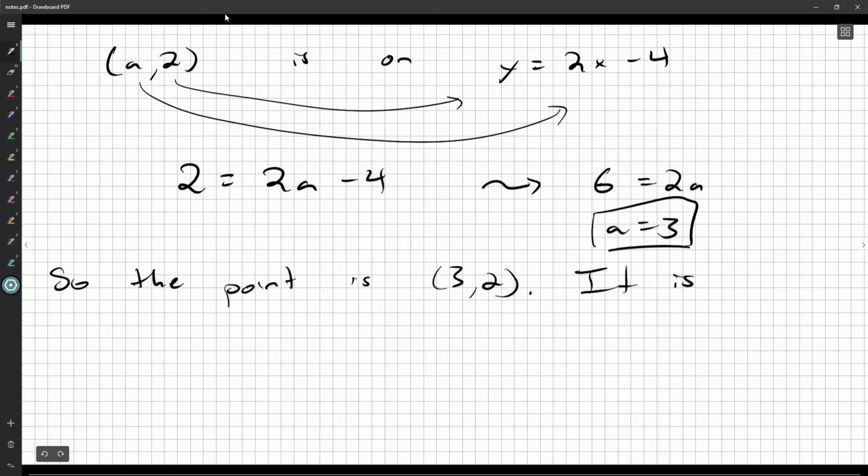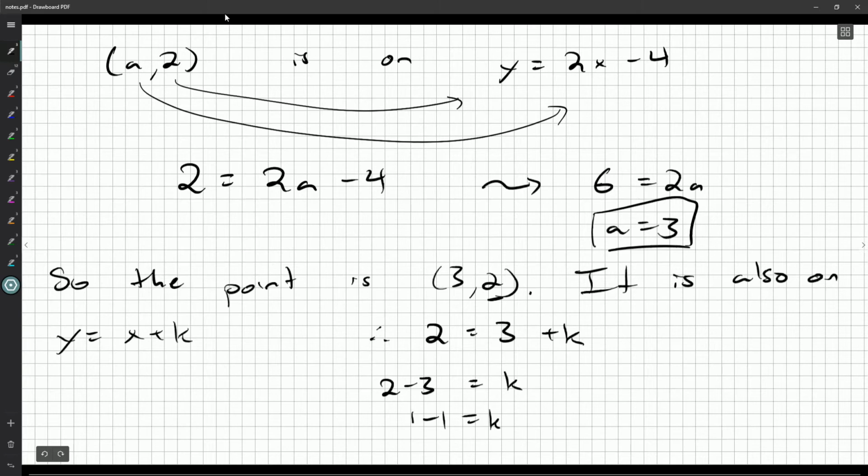is also on y equals x plus k. So 2, the y value, is the x value, 3 plus k. And now if I subtract 3 from both sides, we can work out k is minus 1. Now, I would probably get a mark for k is minus 1, but I would also get a mark for solving for a by plugging in and then using my new point here to plug in and solve for k. So it's probably a 3, maybe a 4 mark question there. But we did show our work, so we should be able to get everything there.